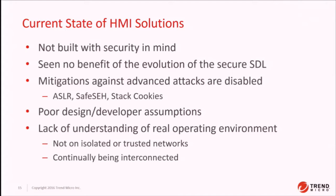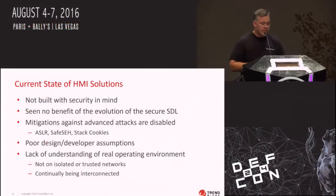They seem to think that they're going to be running in an isolated environment, and they're using that as a way to not implement security mitigations, but they are continually being integrated, and you've seen attacks in the wild that leverage interconnected HMI solutions to take down critical infrastructure.